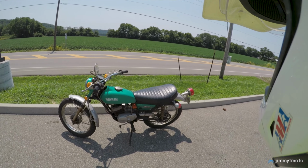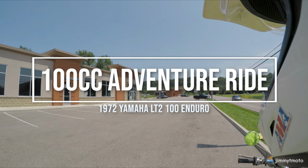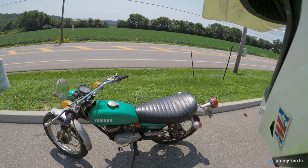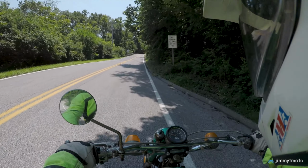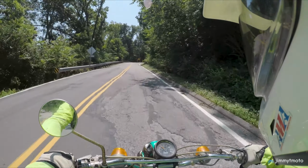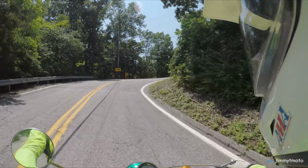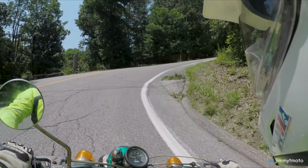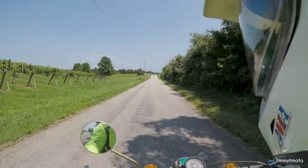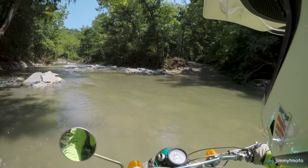As you can see, the 1972 LT2 100 Enduro is on the road. It's out in society once again after, gosh, I don't know how many years it probably was sitting. There we go, we found its limitations. That's a tiny little piston. Admittedly, this may not be one of the smartest things I've ever done. How many times has that gotten me into trouble? That no guts, no glory stuff.